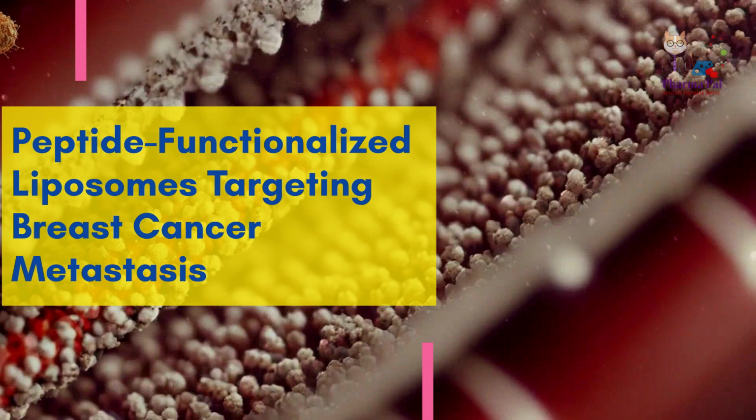To do this, we use a technique called dynamic light scattering, or DLS. DLS helps us measure the size and stability of our liposomes. But that's not all. We also want to visualize our liposomes. For this, we can use electron microscopy techniques like scanning electron microscopy, SEM, and transmission electron microscopy, TEM.